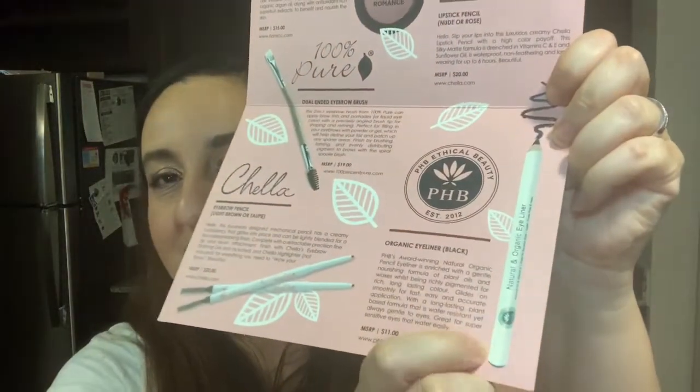So that one says PHB award-winning natural organic pencil eyeliner is enriched with a gentle, nourishing formula of plant oils and waxes, while being richly pigmented for rich, long-lasting color. Glides on smoothly for fast and easy, accurate application with a long-lasting plant-based formula that is water-resistant yet always gentle to your eyes. Great for super sensitive eyes that water easily. And that is actually perfect for my eyes. So that is what that looks like there.